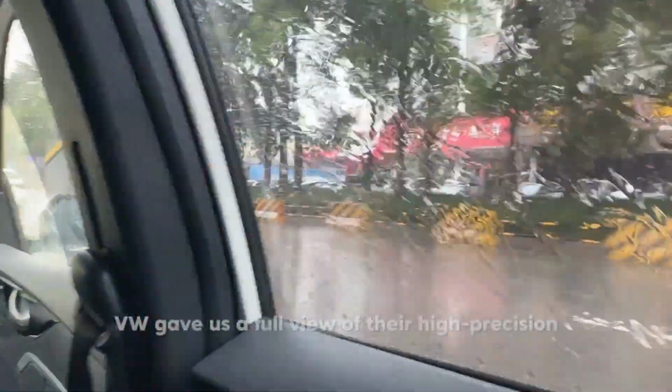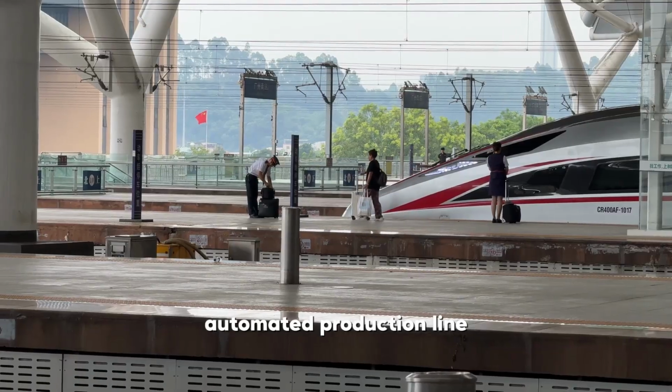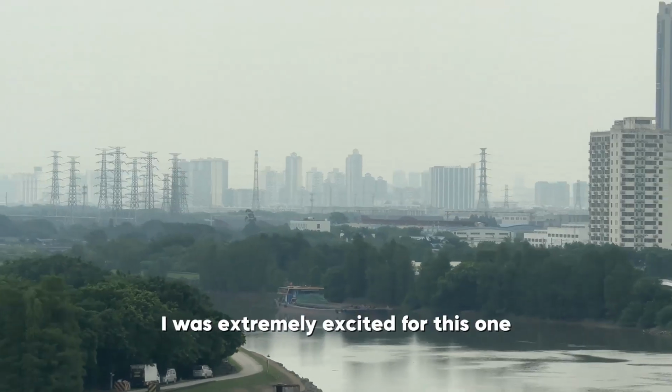Last week, I took a tour of the FAW-Volkswagen car factory in Foshan. VW gave us a full view of their high-precision automated production line. Being a big fan of Volkswagen myself, I was extremely excited for this one.